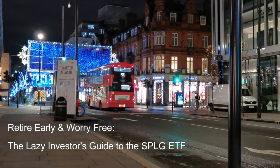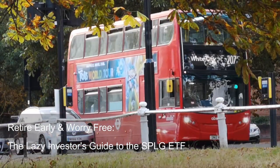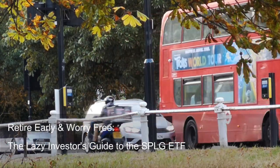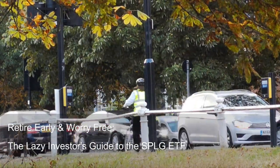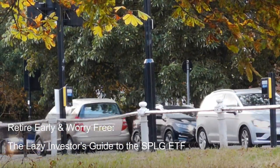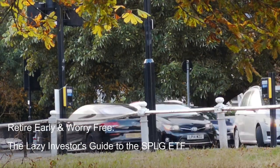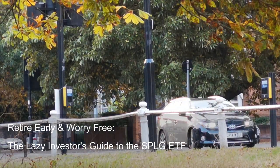5. Diversification. Passively tracking an index like the S&P 500 provides instant diversification across hundreds of companies, reducing exposure to individual company risk. Actively managed funds may hold fewer stocks, potentially concentrating risk if their stock picks underperform.